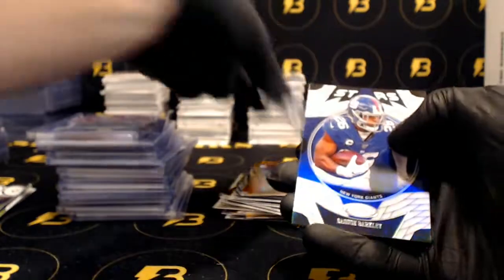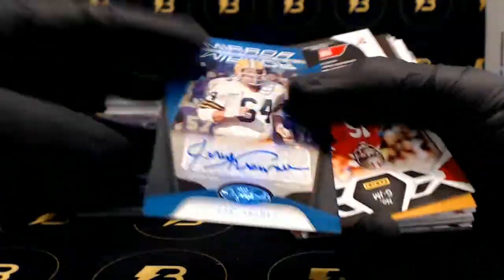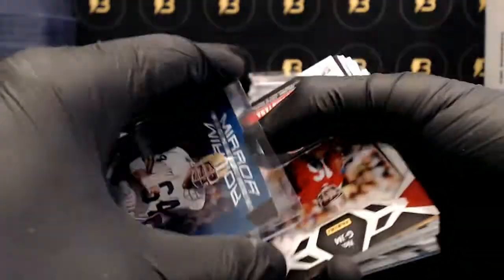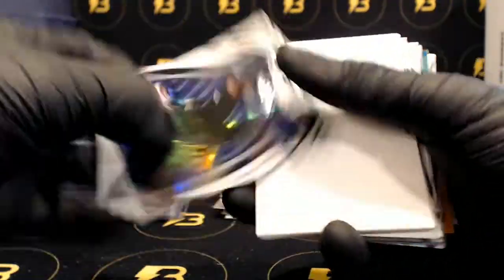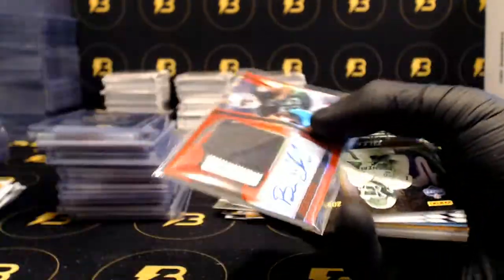$4.50, Jeffrey for the Eagles. Got a nice Tom Brady to 99 going out to the Buccaneers. Kramer going out to the Packers at 20. Nice mirror signatures. Yeah, 299 Blacklock for the Texans. Got Edwards, nice 3-color patch autograph to 249 for the Raiders.